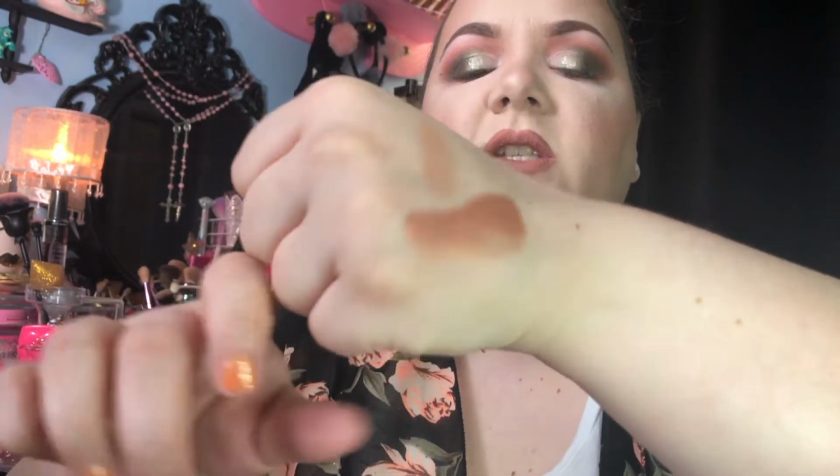So I've actually been using this kind of as a primer, like a luminous primer before my foundation, and I actually really like how it's been working for that. So I paid $9.99 for that, and that actually retails for $28.